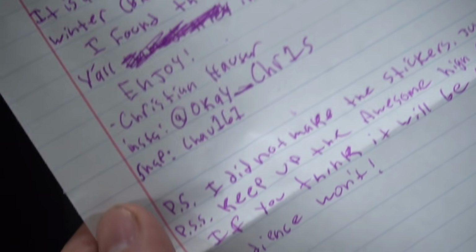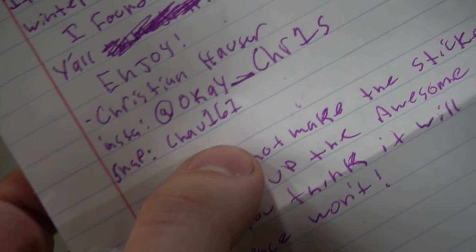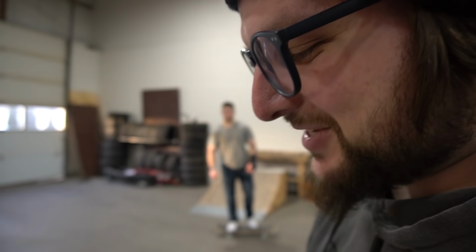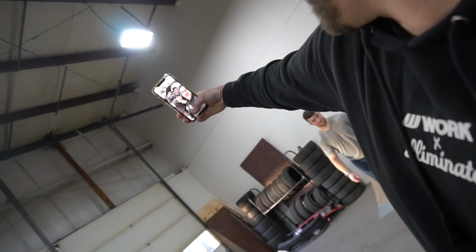Oh, he put his Snapchat. Guys, have fun with that one. P.S. I did not make the stickers. You asked for this. That's a very dangerous move. P.S.S. Keep up the awesome, high-quality content, man, even if you think it will be boring. I bet your audience won't. That kind of goes with today's video. You got to send him a Snapchat real quick. I'm about to send him one right now. C-H-A-U. Incoming, buddy. Here we go.